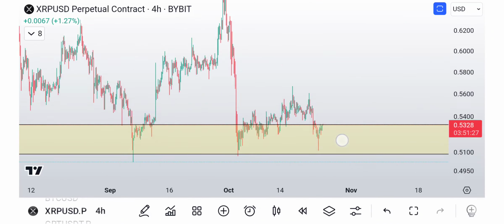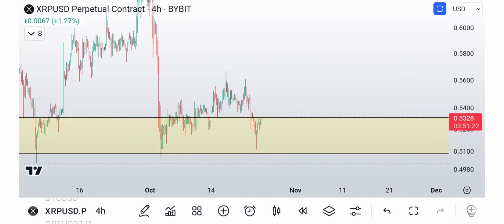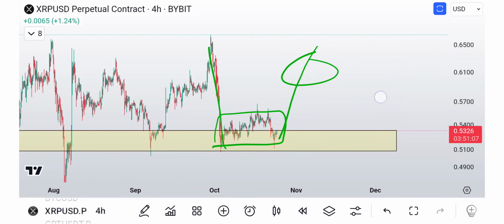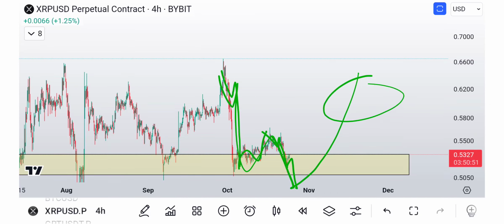So this could be a truncated fifth, maybe. Or we have 1, 2, 3, 4. Maybe we get 5. Right? So remember, this is either finished and we're building a base and we're gonna go into a retracement. Or this is 1, 2, 3, 4, and then 1, 2, 3, 4, 5. And then we go to the retracement levels.